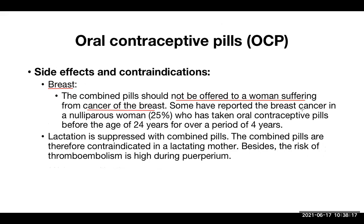Some have reported breast cancer in a nulliparous woman. They have a rate of 25% who have taken oral contraceptive pills before the age of 24 or over a period of 4 years. See this. Some cases have been reported that breast cancer has occurred in a nulliparous woman who has taken OCP before the age of 24 or for a longer duration, that is more than 4 years. So this is not a good choice in a nulliparous woman.